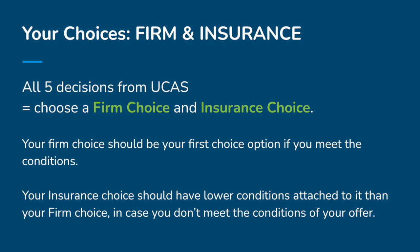There is no point having an insurance choice that is higher than your firm choice, because you don't get to choose on results day. If you meet the conditions of your firm choice, that is where you are going. If you don't, you're technically confirmed at your insurance choice, provided you meet those conditions as well. So it's really, really important. Your firm choice should be where you want to go, your first choice, and your insurance should have lower IB or AP requirements than your firm choice. Otherwise, there's no point having it.